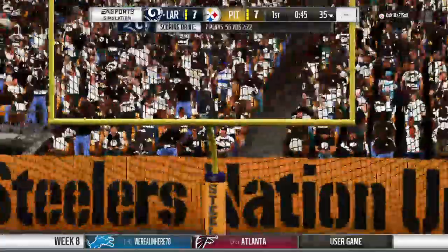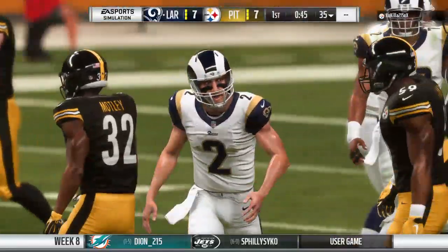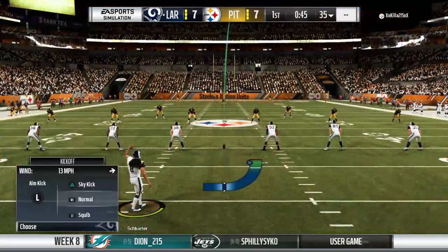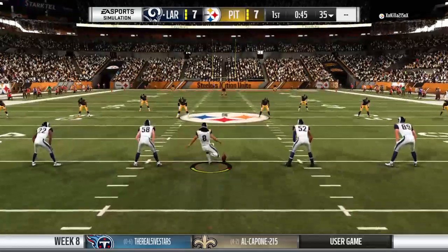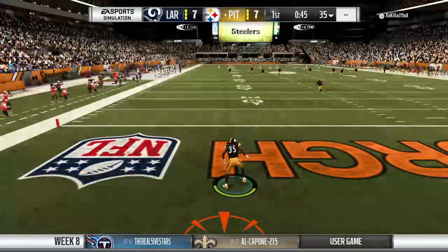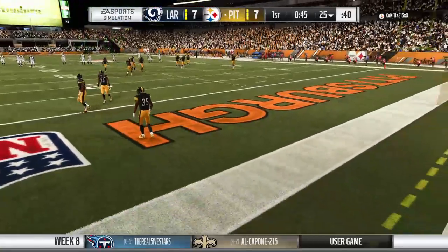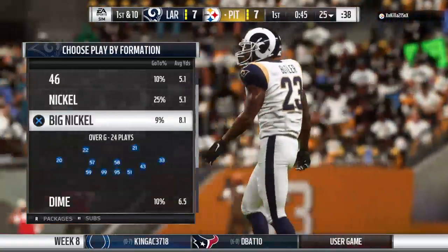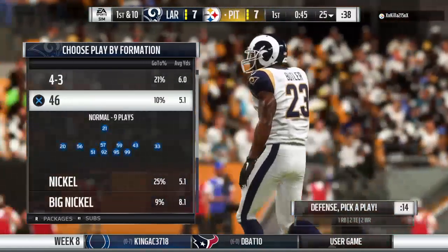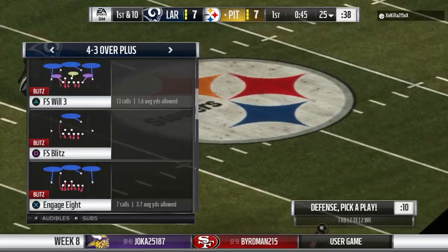Extra point splits the uprights, and we are tied at 7. So we're right back where we started, all even as the kick's away. And they will not get a chance to return this one as it's through the end zone for a touchback. The Steelers offense now, they get ready to head back on the field. And they're hoping to redo their efforts in the last drive when they got into the end zone.